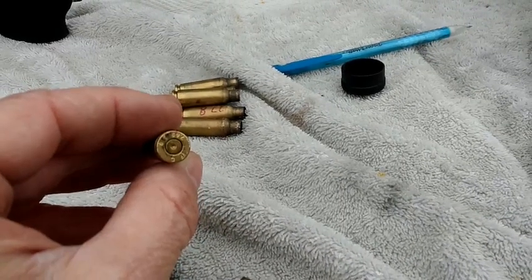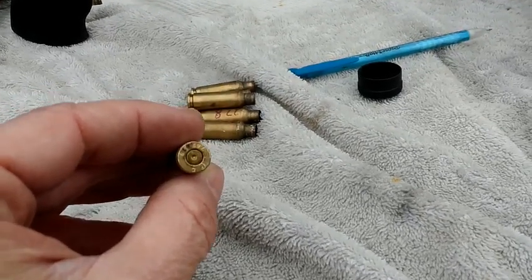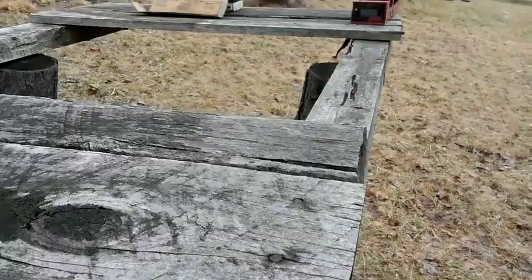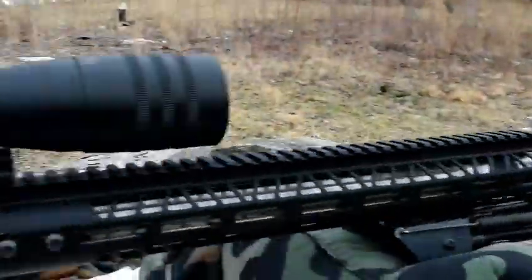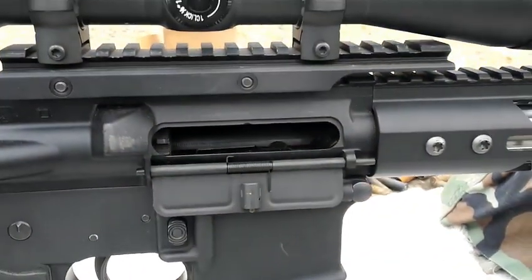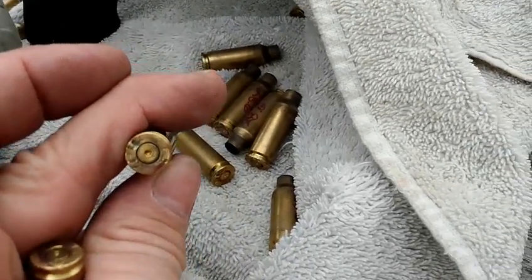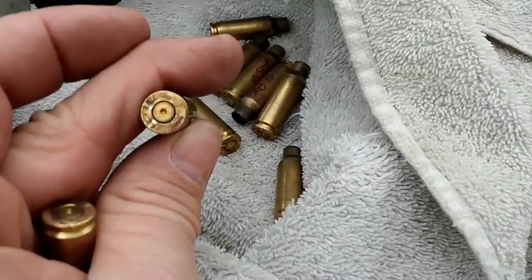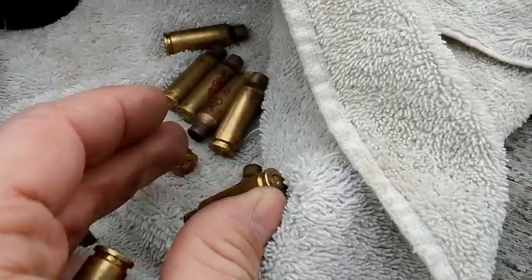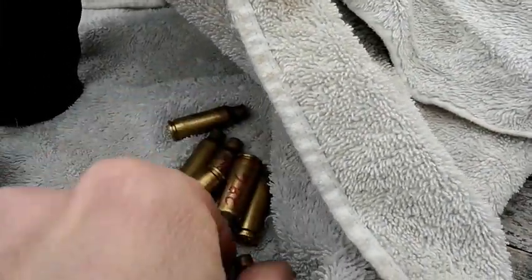Well, cases don't look bad. Primers aren't smashed all flat. They don't look bad at all. Maybe I could go up a little bit higher on powder charge. I don't know. Tried some more. I went up to 28.6 grains. Primers are a lot more flattened out, but still not making an extractor mark on them.